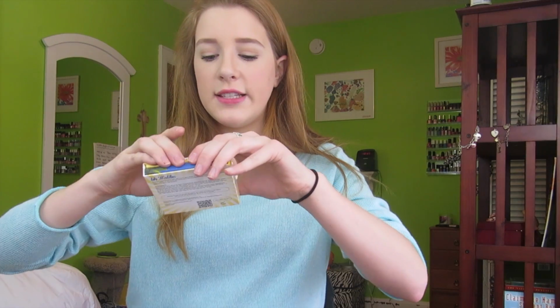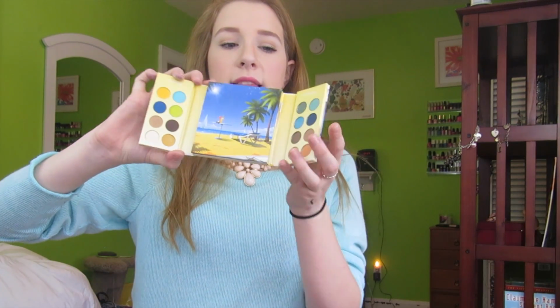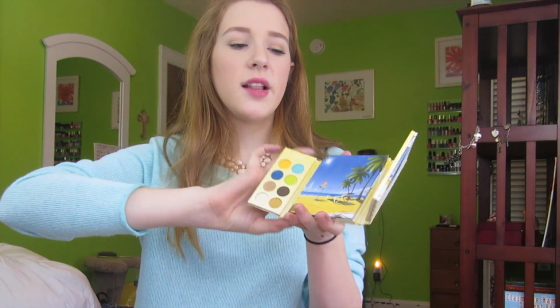Then I got the BH Malibu palette. This is a special edition one, and the main reason I got this is because there were a few brighter colors, but there was also a lot of neutrals, so I figured I would get a lot of use out of this.